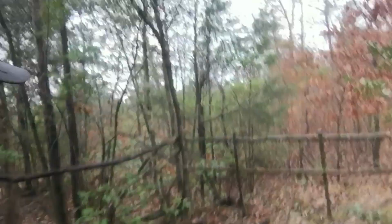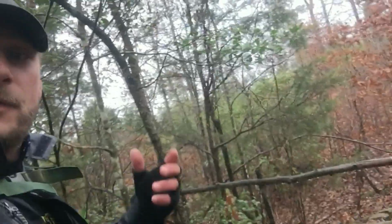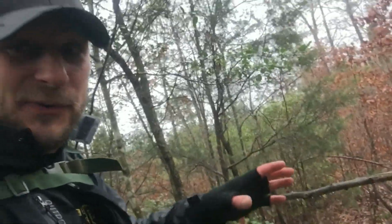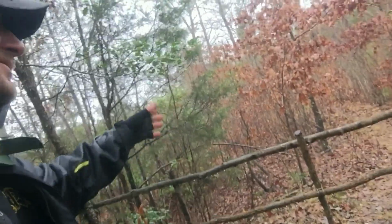Okay, this little spot right here is just a bushcraft fence I put up as a way of telling my daughter, when she comes up here to hang out in her little swing with her dead pets or whatever, it seems kind of weird, but that's what it is, not to go any further than that, because it opens up back in there and there's some potential you can get lost or stuck.